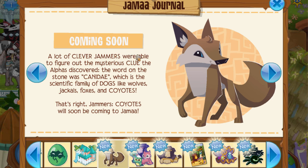A lot of clever jammers were able to figure out the mysterious clue the alphas discovered. The word on the stone was canidae. Yes, that was the word for it, which is the scientific family of dogs like wolves, jackals, foxes, and coyotes. That's right, jammers, coyotes will soon be coming to JAMAA, and that's actually pretty neat. I'm actually looking forward to those. That's pretty cool. But you know, I'm still wanting ostriches.